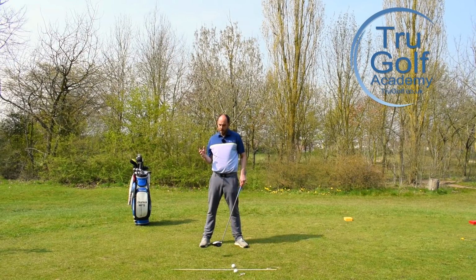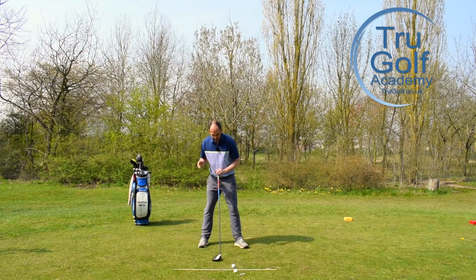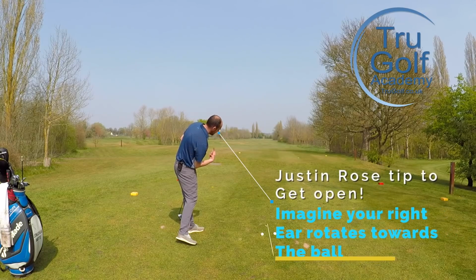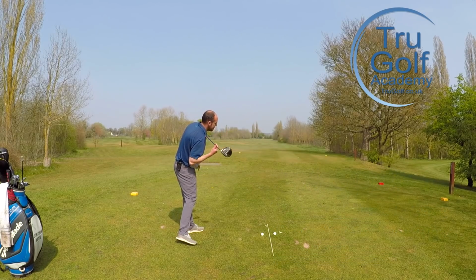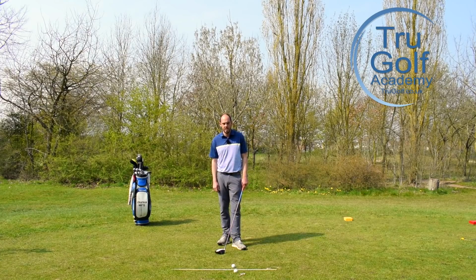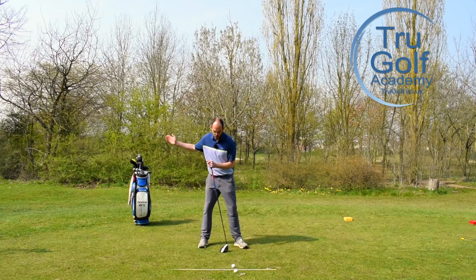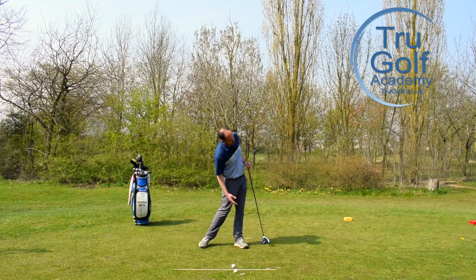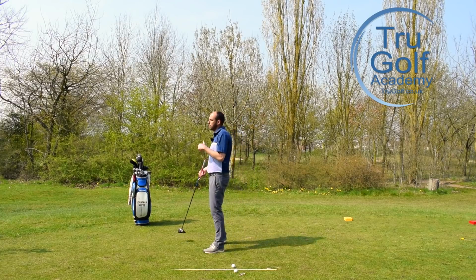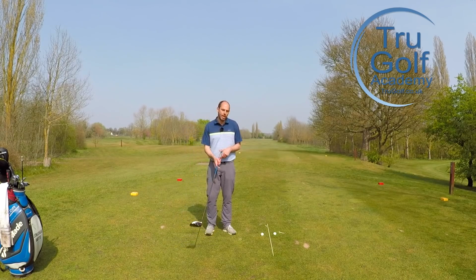Now, I've heard Justin Rose talk about how he tries to get his right ear to the golf ball. So if he gets his right ear to the golf ball, his head is rotating. His chest is rotating, his hips are rotating, and again, he's creating space for his handle to move more inwards to the left. So it's a great feeling for you. Right ear to the golf ball. My body is open, my release is much more body, less hands.